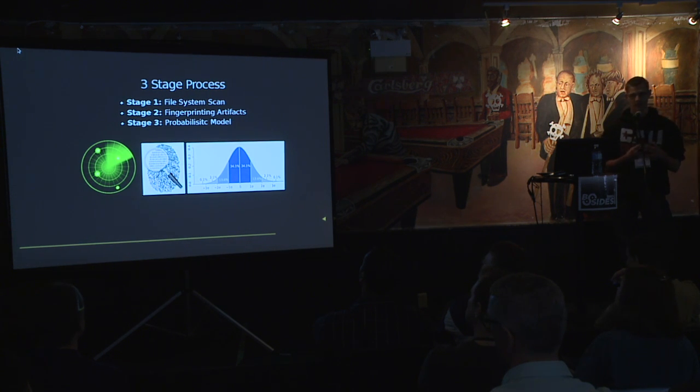The first is it performs a file system scan, and you can specify a path from where you want to start scanning, and it collects all the files into what we call an artifact. In stage two, we take the artifact, the collection of files, and we fingerprint it. So we say, which application do these files match? And then the third stage is we put it into the probabilistic model. So we can't say with 100% certainty what application it is or what version it is, but we can say it has an 80% probability that it is WordPress, or a 70% probability that it's Joomla.